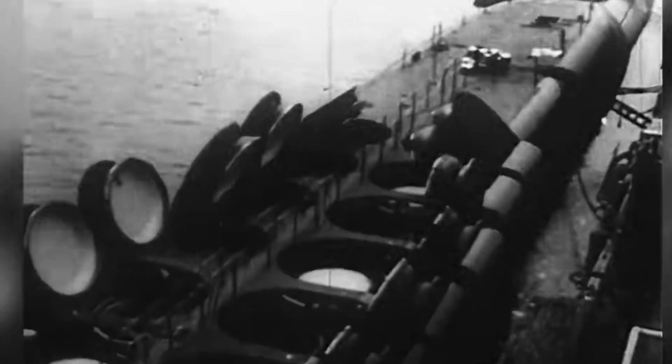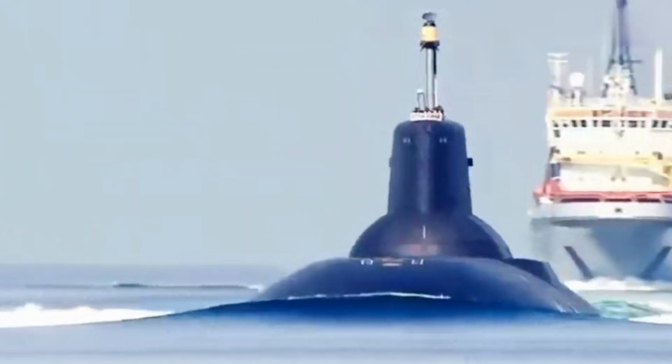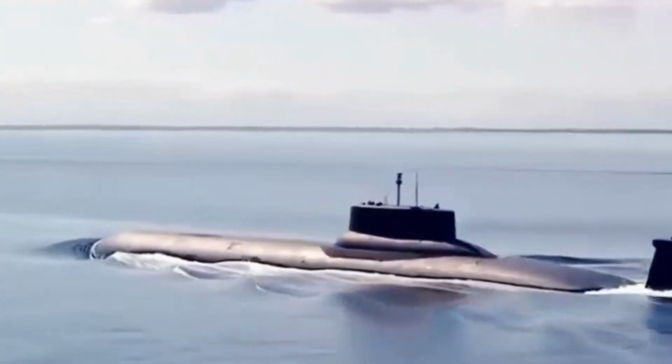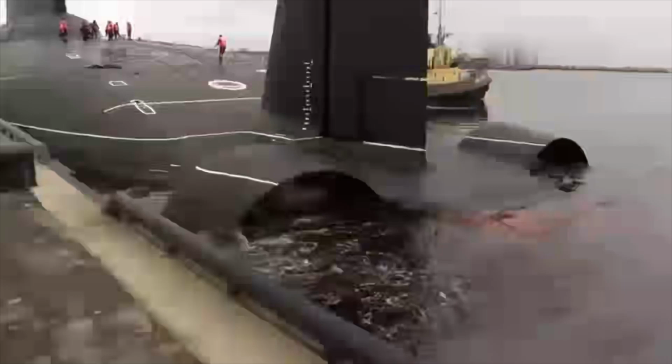What's even more impressive is their range. They can strike targets over 8,000 kilometers away, which means they can reach the mainland United States from a relatively safe distance. Post-Soviet era challenges. However, after the Soviet Union collapsed in 1991, Russia faced severe economic challenges. Maintaining a fleet of 6 Typhoon-class submarines simply became financially unsustainable. As a result, for years they've only had one of these massive submarines in operation.